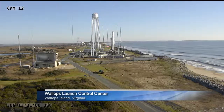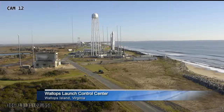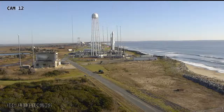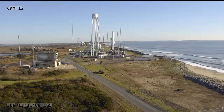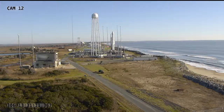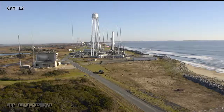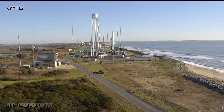Copy that, FSO and Ops 1, Step 350. Cygnus will be delivering over 4 tons of cargo to the International Space Station, and after its launch today, it'll make a 2-day journey, arriving Monday, November 4th. FGS external power nominal. Copy that. We'll check 356 and 357.